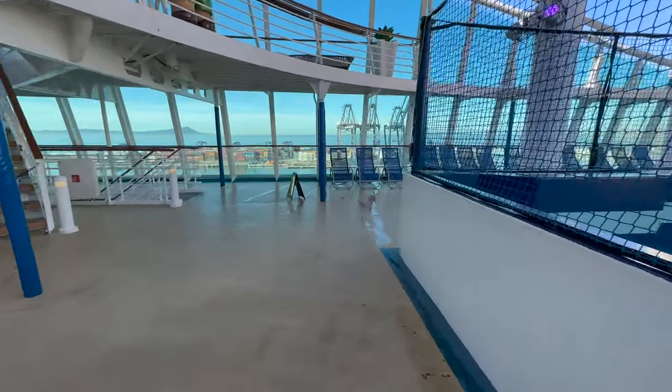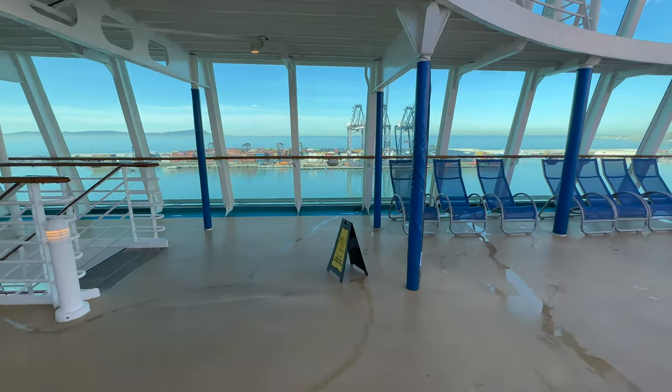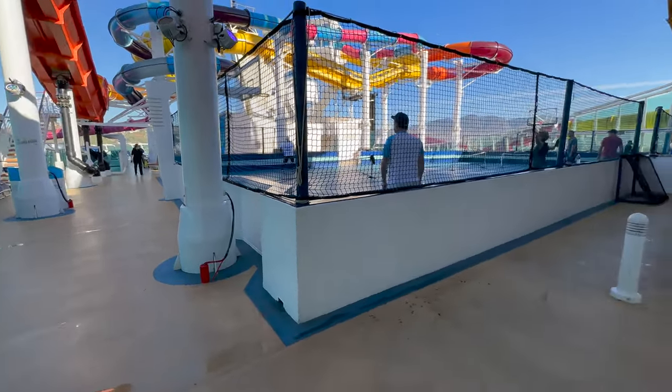There are always events going on in this section of the ship, especially on port days. They'll have basketball tournaments, rock climbing competitions, and the flow rider is almost always going with people using it.